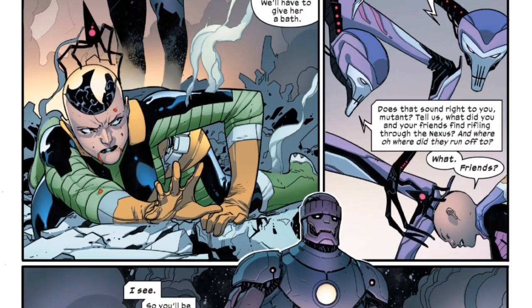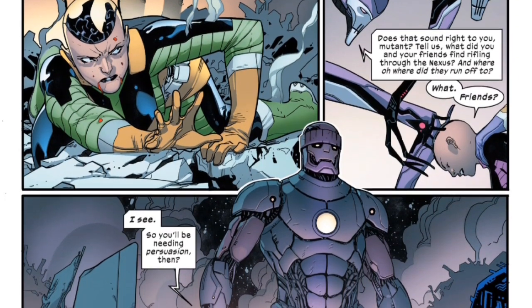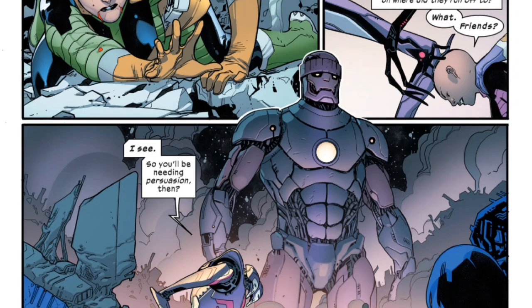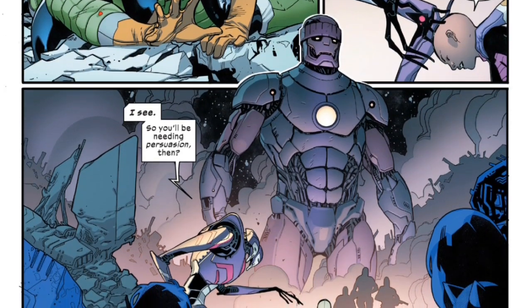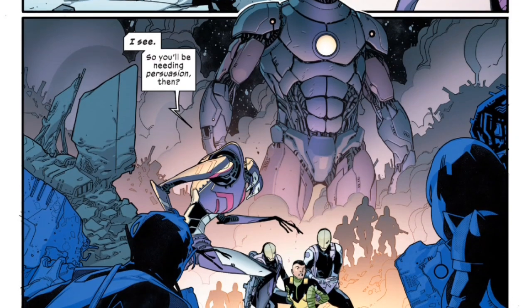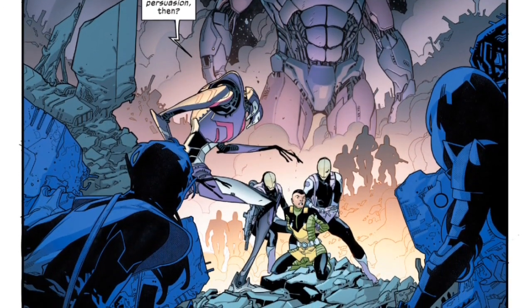Correct me if I'm wrong in the comments, but I think it's Silabelle. And she is a former hound. Yes, just like in Days of Futures Past. They take mutants and they breed them to hunt down other mutants. They have a place they call the kennel. That's where they're made. So they're questioning her, asking her where the other mutants are at.